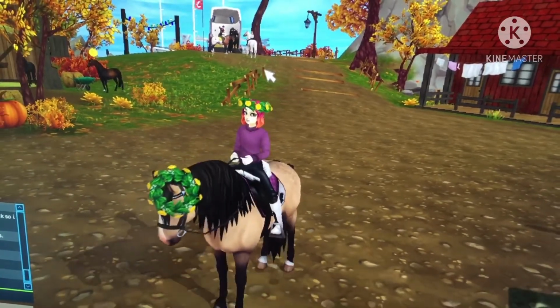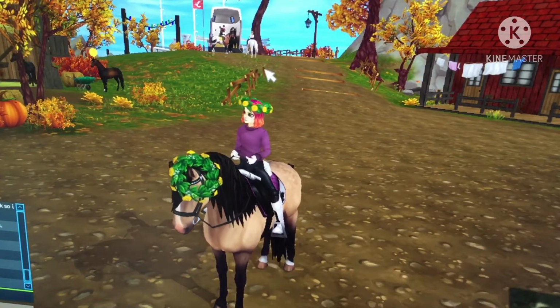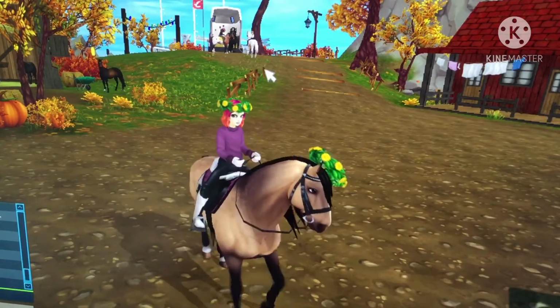I just love all the colors. Like, the faces are so cute when it walks, and the little floppy ear, and most of all, their trot is so pretty. Like, seriously, it's so pretty. Like, why did they make it that pretty?